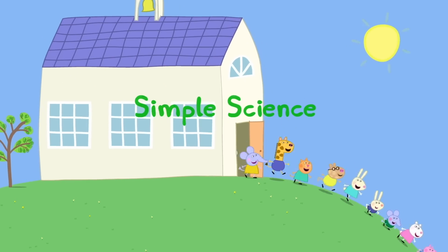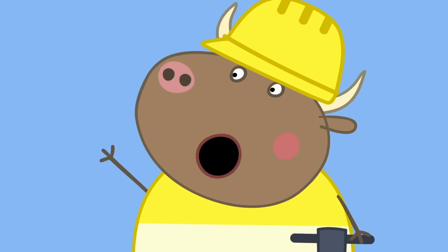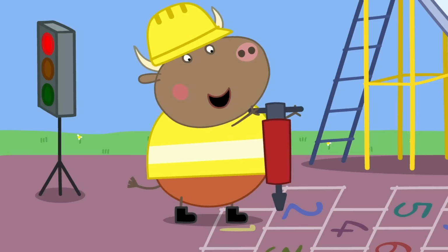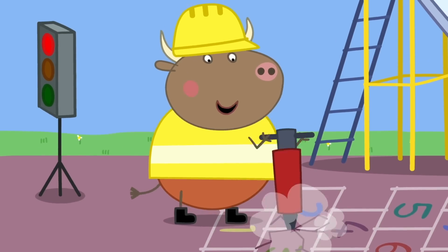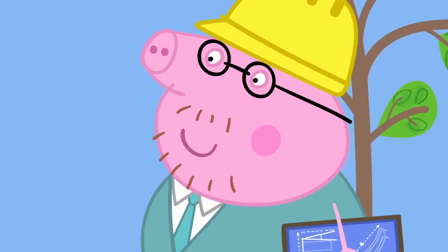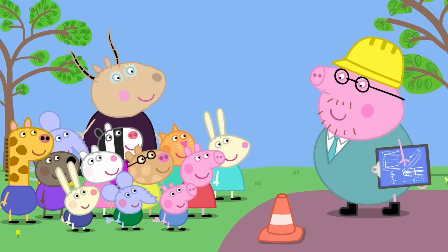Science? It is playtime at Peppa's playgroup. Stop! Mr. Bull, what are you doing to our playground? We're digging it up! Mr. Bull loves digging. Hello! Daddy, why are you here? I'm working with Mr. Bull.